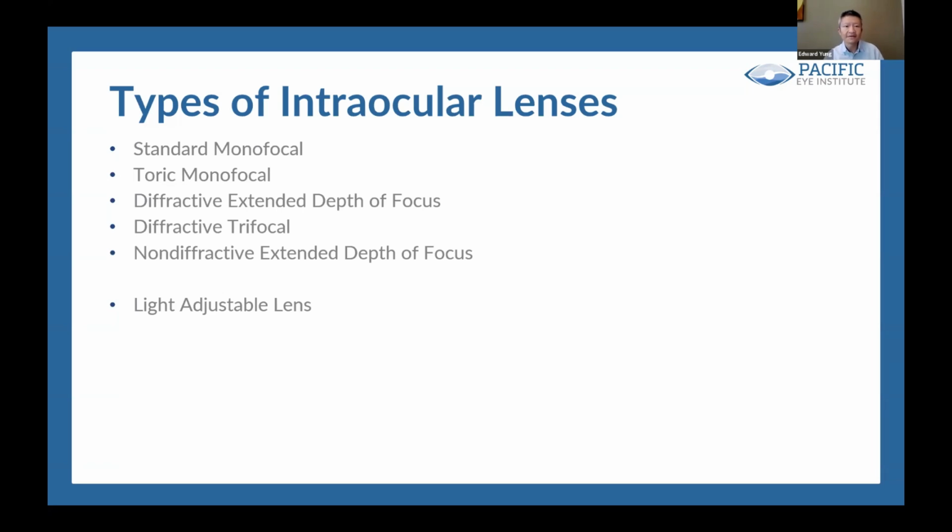A non-diffractive extended depth of focus lens is one of the later ones that we've had recently, which still gives you that range of vision from distance to intermediate and functional near without the glare symptoms. Non-diffractive means there are no rings on it. As a result, it gives you a range of vision without having to use glasses, without the added risk of glare. But just like the diffractive EDOF or extended depth of focus lenses, it will not get you to see all the way up close for reading.